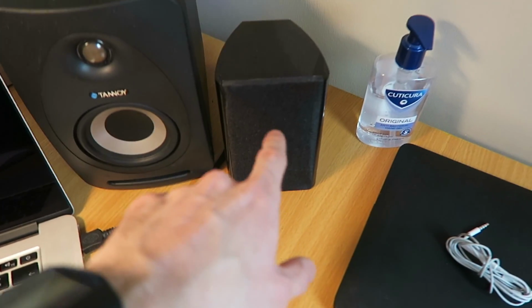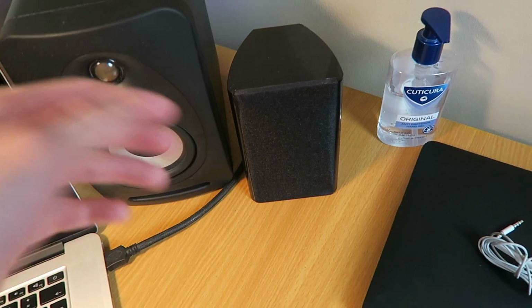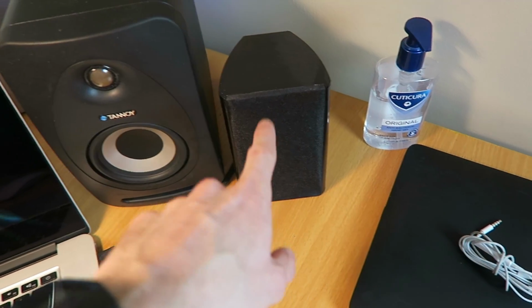This is the left speaker that is plugged into the AV receiver, so when I watch stuff on my projector, it uses this speaker, and this is obviously the Wright Tannoy speaker.